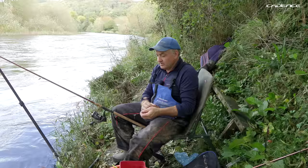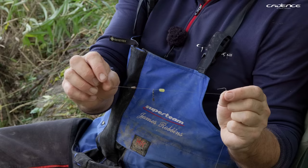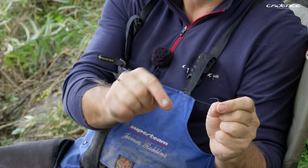This is the rig I tend to use for most of my feeder fishing or ledgering on rivers. And what I need is basically three components, very simple. I've got a Drennan gripper stop that I've threaded onto the main line. I've got a snap swivel, which I've threaded onto the main line. And then this is a Drennan swivel bead. So I've threaded those onto the line.